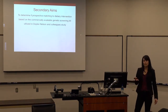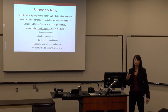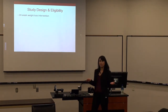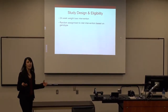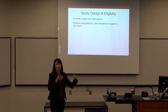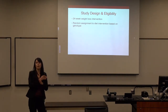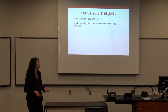The secondary aim was to see if the profile and diet matching worked to change other health markers. So anthros, body comp, cardiopulmonary fitness, muscular strength and endurance. So what did we do? So this was a 24-week weight loss intervention. Our participants had random assignment to genotype-based diet. So half of the women were assigned to a diet that was prescribed based on their genotype. Those were the true matches. And the other half of the women were assigned a diet that was the opposite of what their genotype from the commercialized kit would prescribe. So those were the false matches.